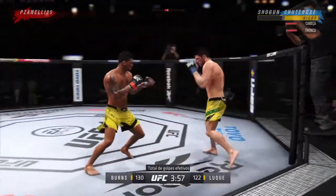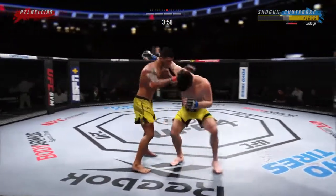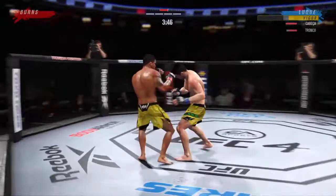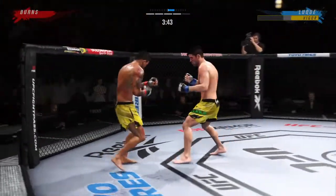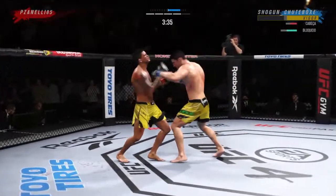Oh, pinpoint knee to the body. If you're trying to knock me out, one knee to the body. Every time his opponent tries to get close, he just drives that knee to the body. Great timing. It's very tricky when he throws that body kick. Flush right hand is true.